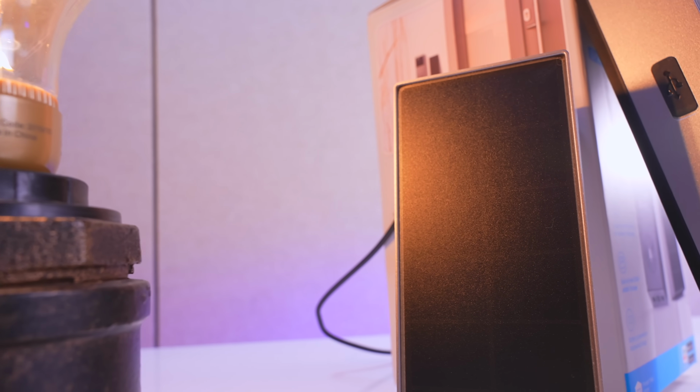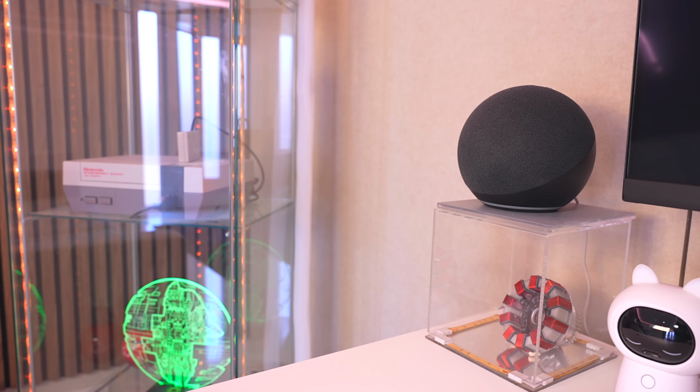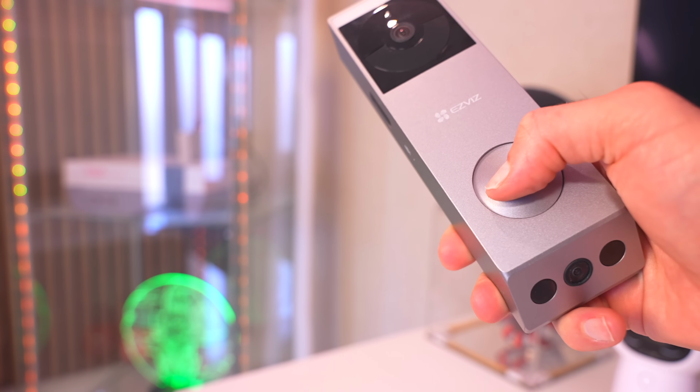Master of bait. It has no subscription whatsoever thanks to its 32GB inbuilt memory, and it has support for Amazon Alexa for both doorbell announcements.